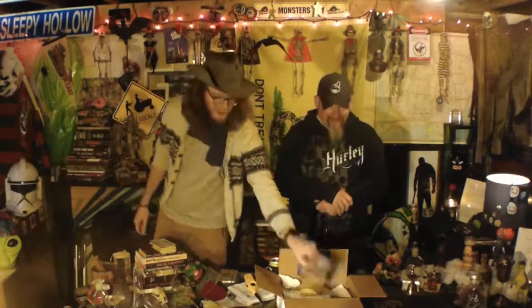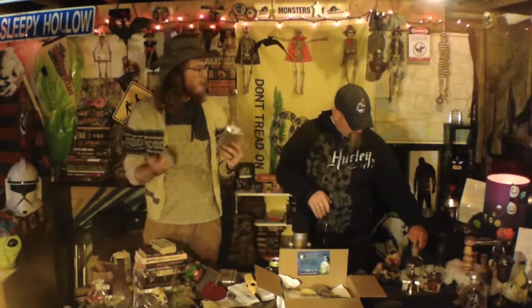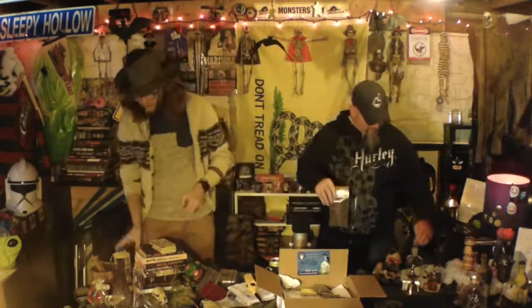Got it. This one was one I was very interested in picking up because, if anybody knows, the mandrake root is mentioned in a lot of different science fiction and fantasy novels and stuff like that. So the mandrake root. You want to hold on to that for me real quick? I'm going to look up the properties of that.